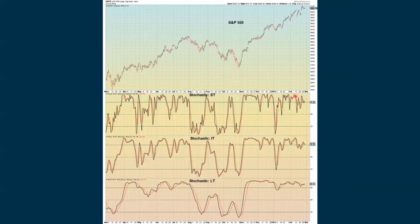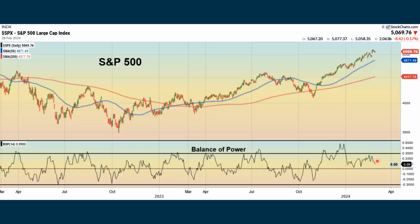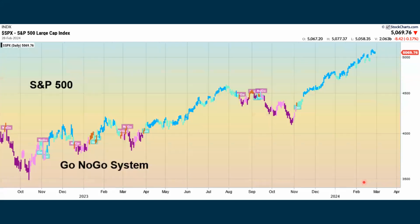With our short-term stochastics, we're just barely coming out of being extreme positive. We're turning down and still slightly extreme positive in the intermediate term. We're still going up and extreme positive in the long term. We're not extreme with our standard deviations chart. We're in the +2 channel. Intermediate term, the balance of power declined, but still above zero.